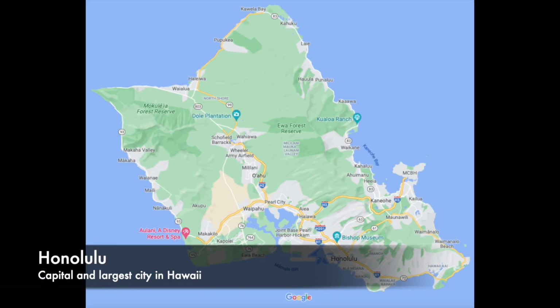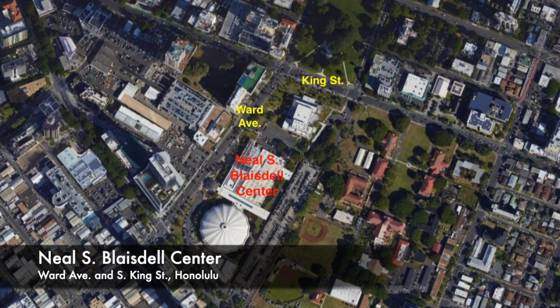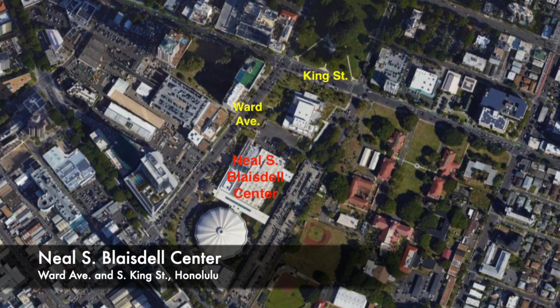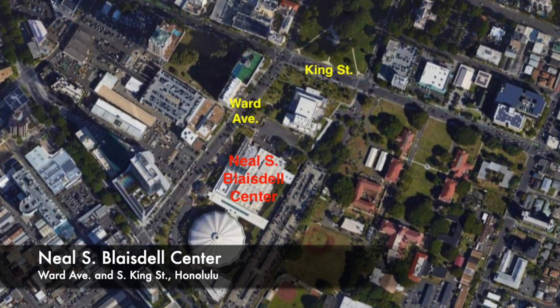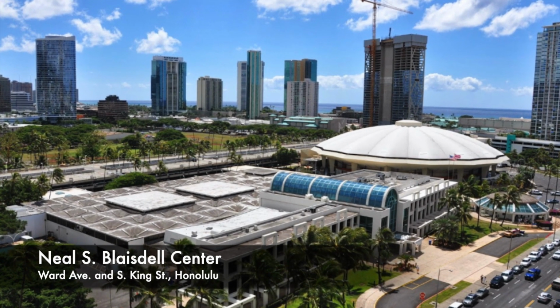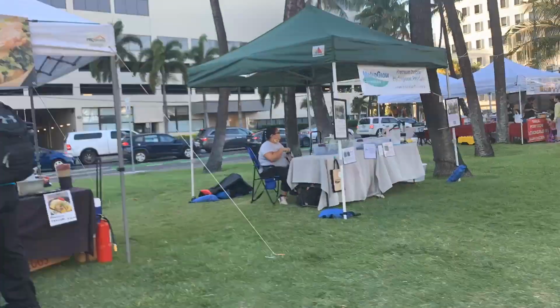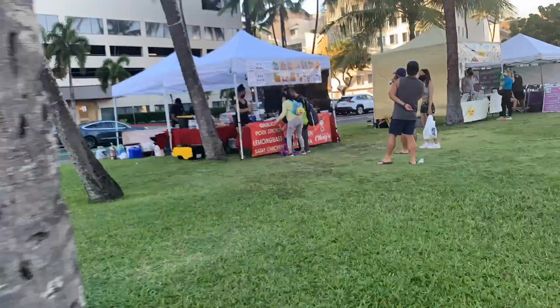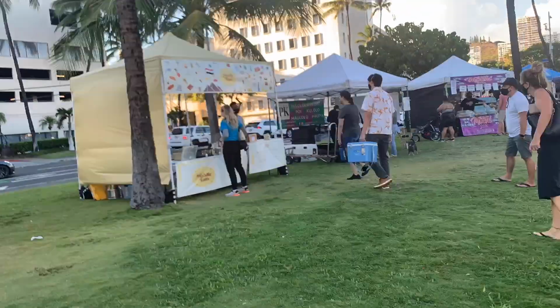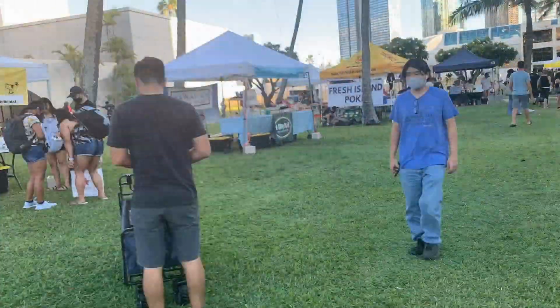The Honolulu Farmers Market is located in Oahu, right about there. Navigate to the Neil Blaisdell Concert Hall on the corner of Ward and South King Street. This venue is home to the Honolulu Symphony, Hawaii Opera, and Broadway productions. I wonder if all these people know that Blaisdell served as the mayor of Honolulu during one of the largest construction booms in the city's history. He was the sitting mayor when Hawaii became the 50th state in 1959.